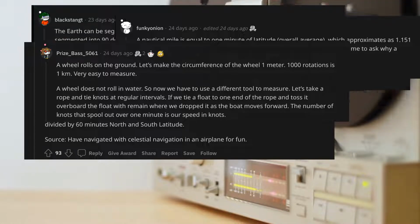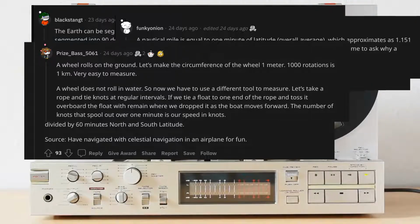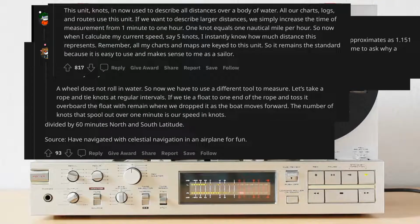Let's take a rope and tie knots at regular intervals. If we tie a float to one end of the rope and toss it overboard, the float will remain where we dropped it as the boat moves forward. The number of knots that spool out over 1 minute is our speed in knots. This unit, knots, is now used to describe all distances over a body of water. All our charts, logs, and routes use this unit.